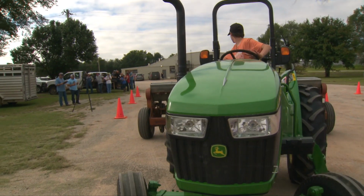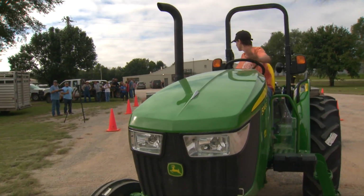Well, when you're used to driving, operating equipment that is a lot larger, then you switch to a smaller piece of equipment or size, your dynamics are off. The pitch of the tractor is different, the turning radius is different.